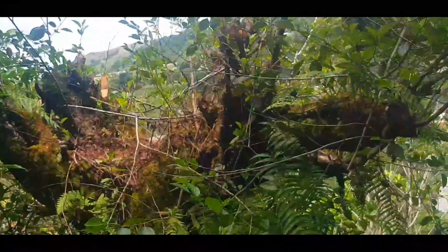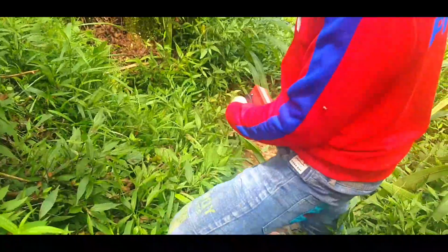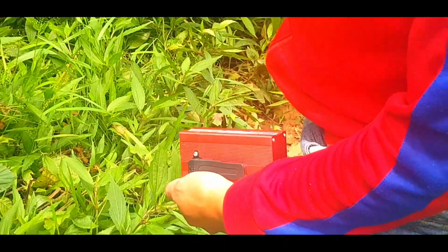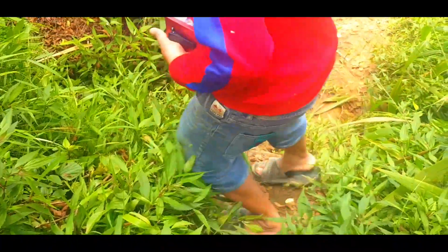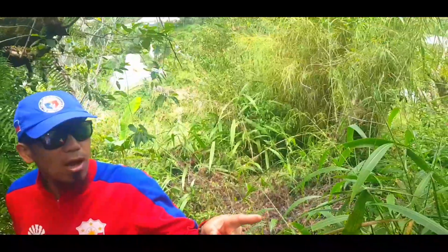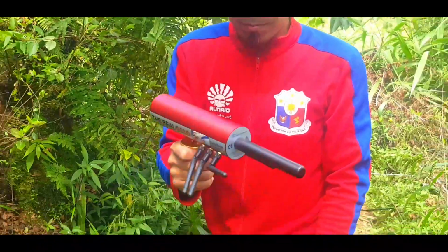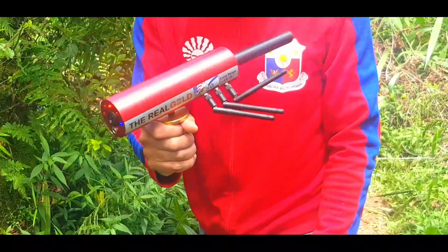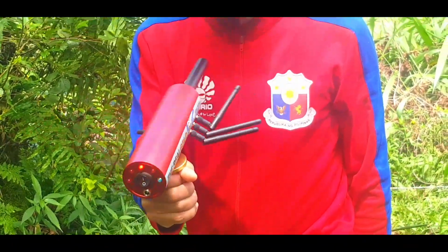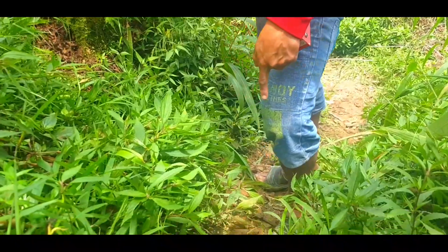So, in this triangle Alnis 3, in the middle of this triangle Alnis 3, there is a deposit here. In the middle of this Alnis 3. So, you see, 1, 2, then 3. So, in triangle Alnis 3 in the middle here is positive for treasure here. See? Very strong. In the middle of the triangle.